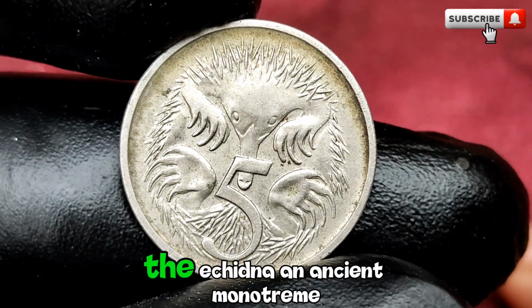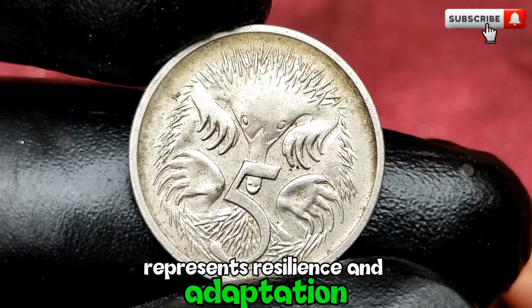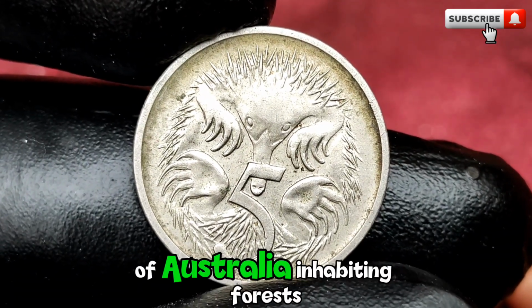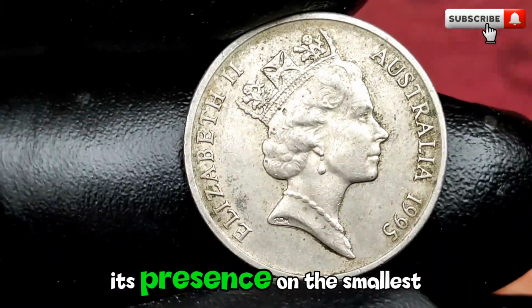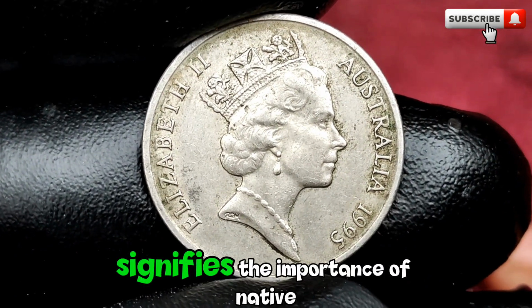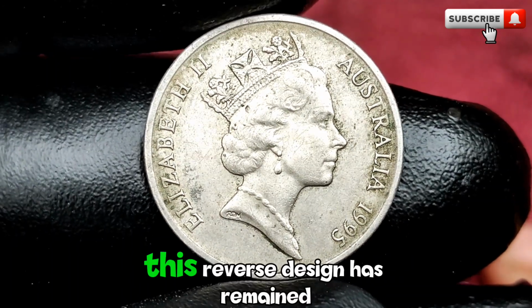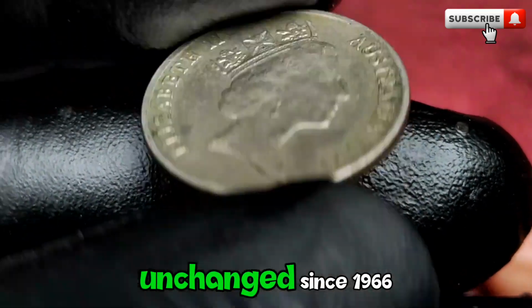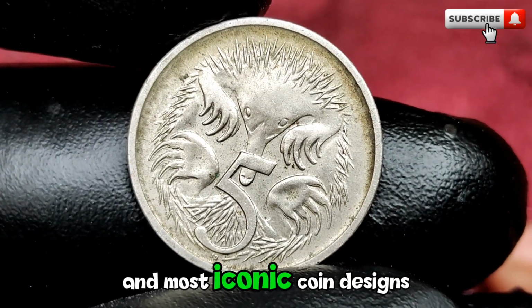The design significance of the echidna on the reverse continues to be one of the highlights of this coin. The echidna, an ancient monotreme, represents resilience and adaptation. It is found across most of Australia, inhabiting forests, deserts, and coastal regions. Its presence on the smallest denomination signifies the importance of native fauna in representing Australia's identity. This reverse design has remained unchanged since 1966, making it one of the longest-lasting and most iconic coin designs in the nation's history.